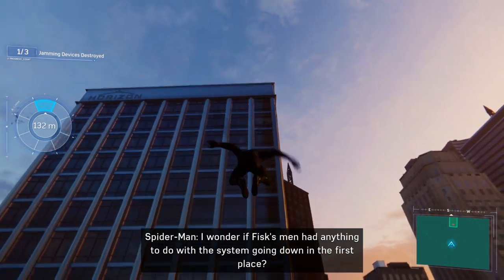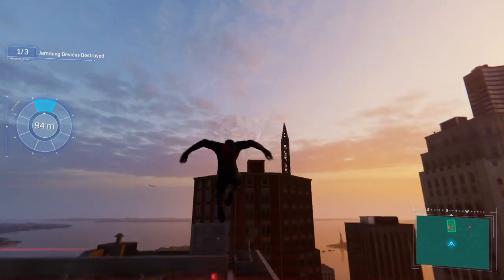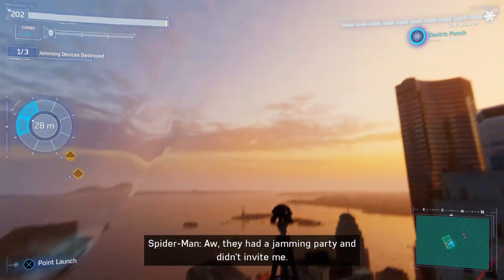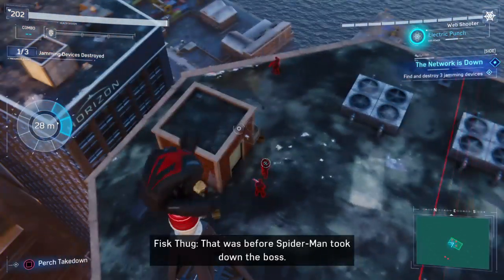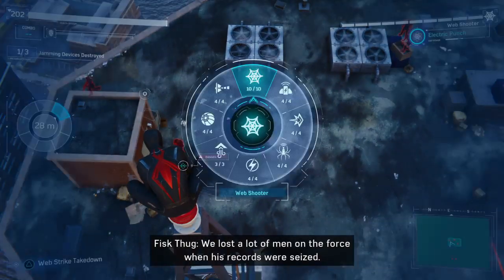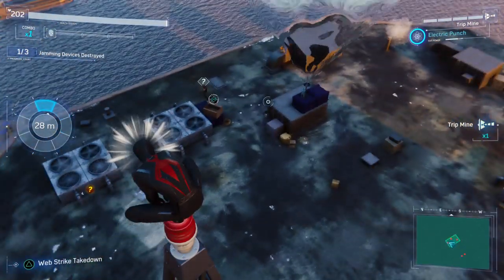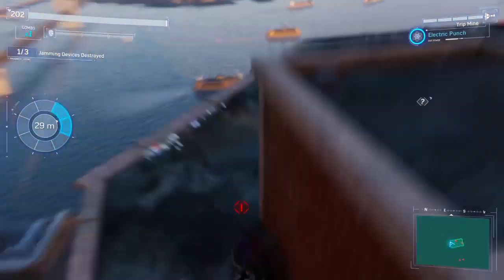I wonder if Fisk's men had anything to do with the system going down in the first place. Aw, they had a jamming party and didn't invite me. Thought we had a cop on the payroll keeping us off the crime system. That was before Spider-Man took out the boss. We lost a lot of men on the force, but his records were seized. Everyone on alert! Spider-Man! Spider-Man in my sight!